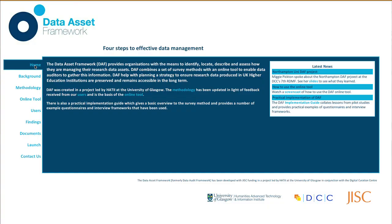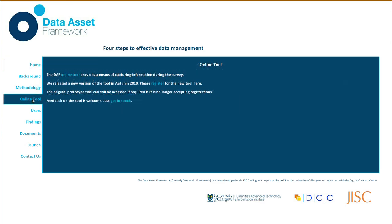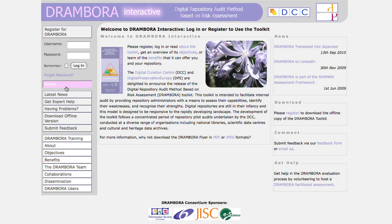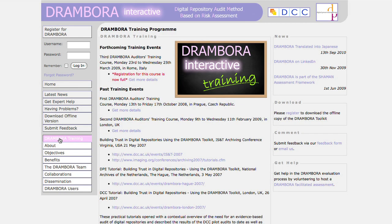The other three tools that the DCC offers are of particular interest to research support staff and to data managers. In the order that you would probably use them, the Data Asset Framework, or DAF, helps you to identify the size and shape of your data-related holdings. Trambora is the digital repository audit method based on risk assessment. It helps you to identify and to communicate the risks which pertain to those assets which you've identified using DAF.